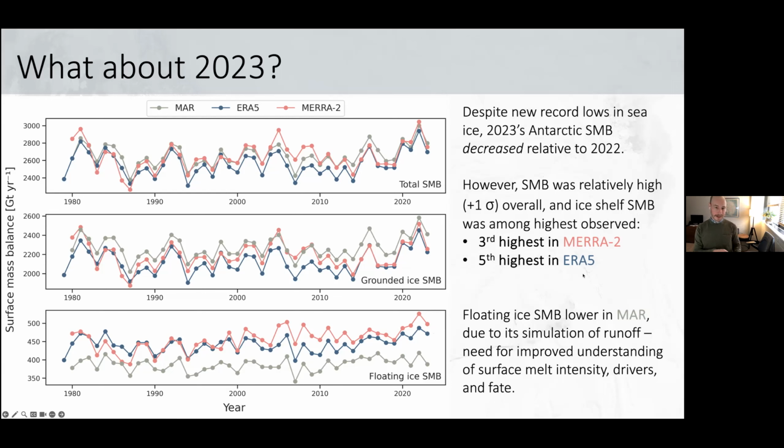And so while ice shelf or floating ice SMB is not directly relevant to sea level, it is relevant to the health of the firn layer of ice shelves. The firn layer is really what dictates what surface melt does. Does it percolate in and refreeze if there's a lot of firn air content, or will it pond at the surface, forming lakes, which could impact ice shelf stability? And so increases in snowfall, especially over ice shelves, is relevant to the ice sheet's overall potential contribution to sea level.